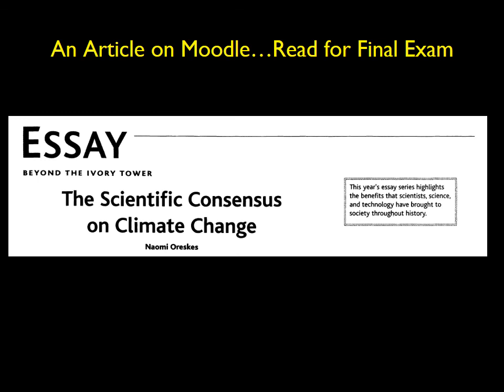There's an article on Moodle to read for the final exam where Naomi Oreskes outlines the scientific consensus on climate change and lays that case out.